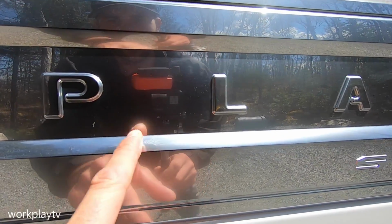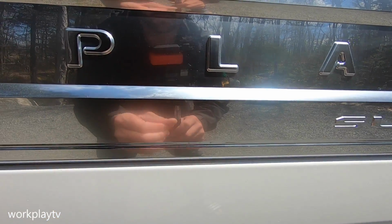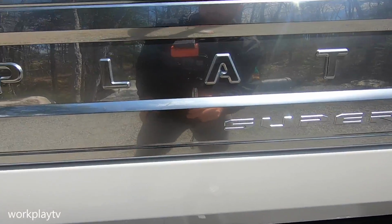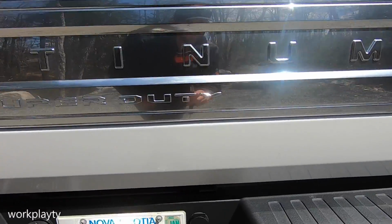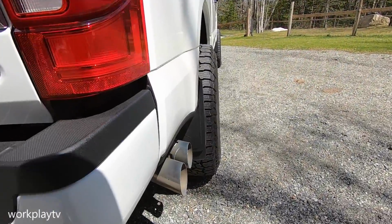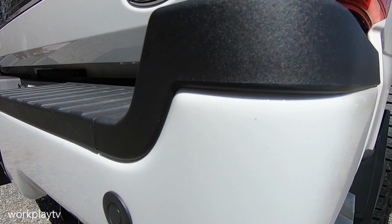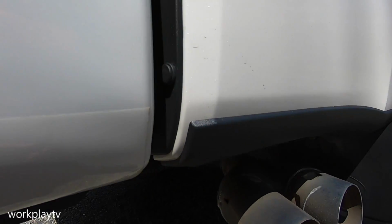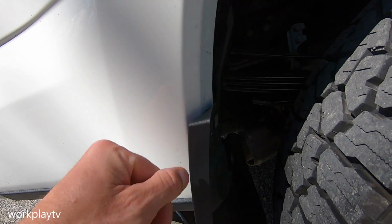And now look, all these little metal shavings, or whatever it is, looks like metal shavings to me. Unless it's dust from sitting outside. So that made a smudge mark there. On this, look at the bumper. Still on the bumper. Coated down here. All up through there. Right there. Like the whole truck, honestly, is still covered.